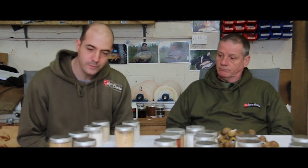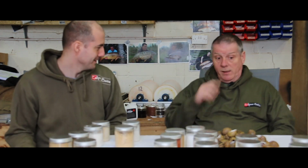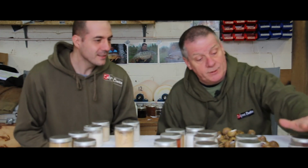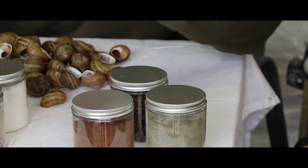Leading on to this array and concoction of powders and additives that we've got on this table in front of us. I feel like I'm in a restaurant and I'm going to make something. Well, funny enough, these are all specific to certain baits, but these 3 are specific to the insect bait. So would that be the LSI? That is, yes. If you can imagine, it's pure snails in this one. That's why it's called LSI, land, snail and insect.